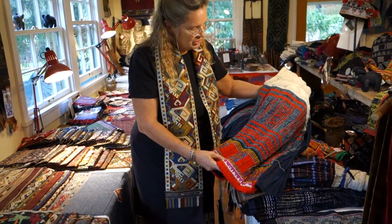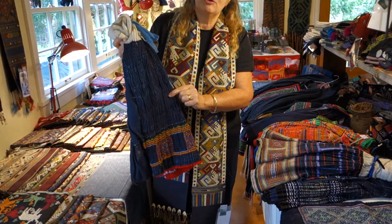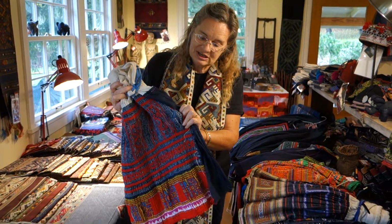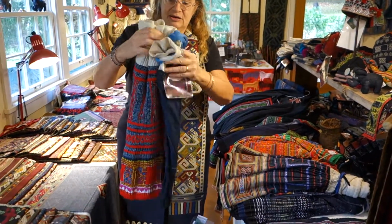These are used by the blue Hmong and some white Hmong also. This is a traditional skirt. You can see it's still pleated together. And this one is made out of hemp that has been village raised. It is wax resist batiqued, indigo dyed, and then appliqued and embroidered, and all of this is done for a woman's skirt.